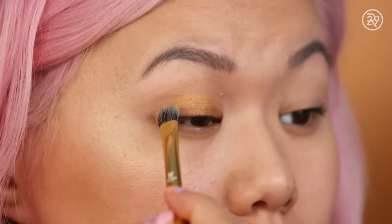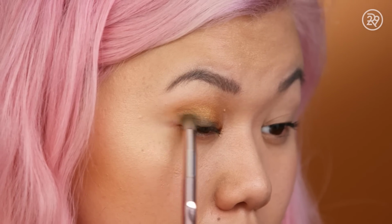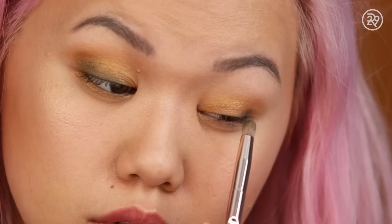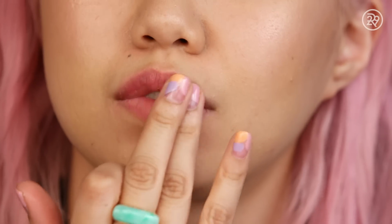For a little bit of extra definition, I dusted a little bit of the deeper kind of greenish shadow in the palette on my upper and lower lash lines using a more dense pencil brush. Followed up with a little bit of mascara, a touch more bronzer, and finally a layer of lipstick.